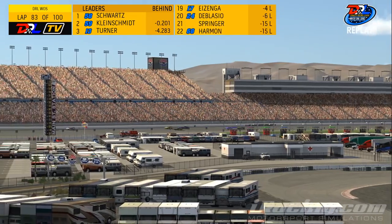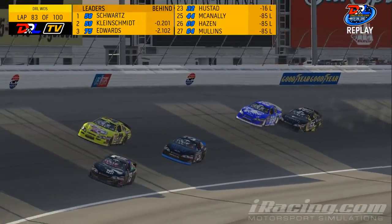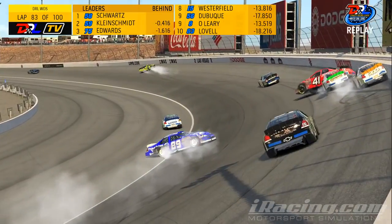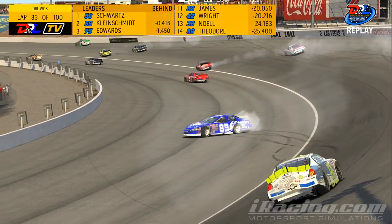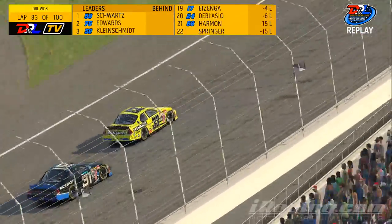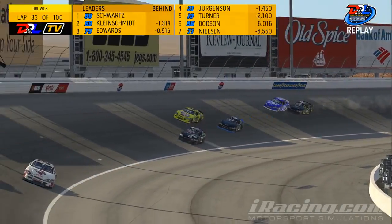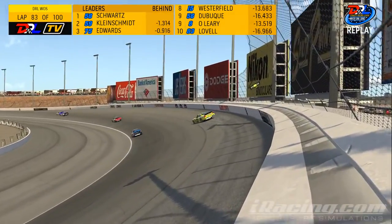John Theodore. Ooh. Wow. Actually, it wasn't even John Theodore. John Theodore was checking up, and he got spun by Jonathan Dubuque. It was the 33 car. And my goodness, look at the damage behind him. Just a little bit of a spin here stacks up the whole field, and we'll get a replay of Seth Noel going into turn 1 here. And Bill Edwards taking his second victim of the race here.